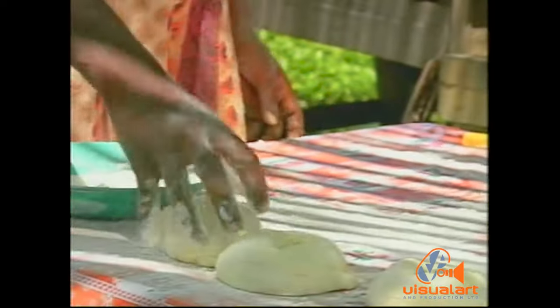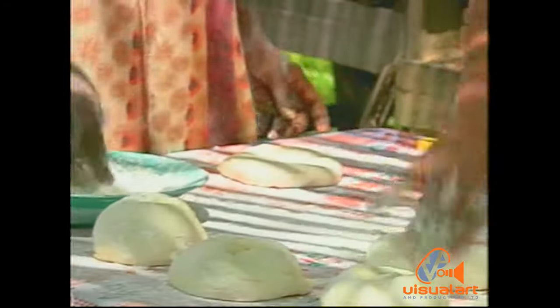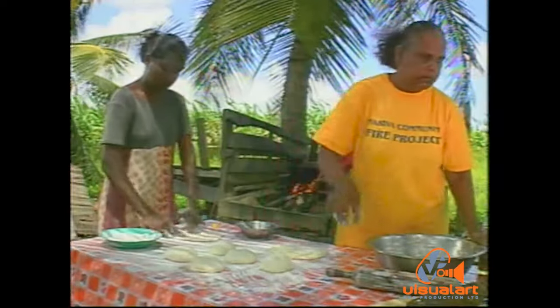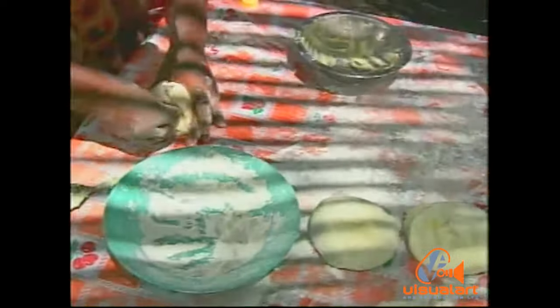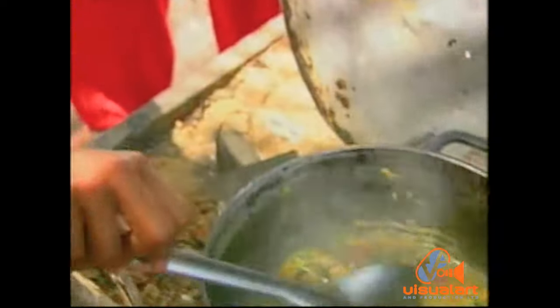On a floured surface, the roti dough is made into grapefruit-sized balls, sprinkled with loose flour and flattened by hand. Butter is then evenly spread onto the dough, which is cut and rolled into a circular shape, carefully folded and again set aside. The conch is ready after about 20 minutes.